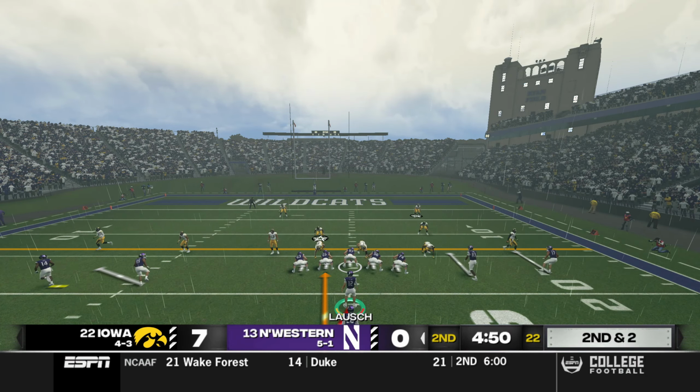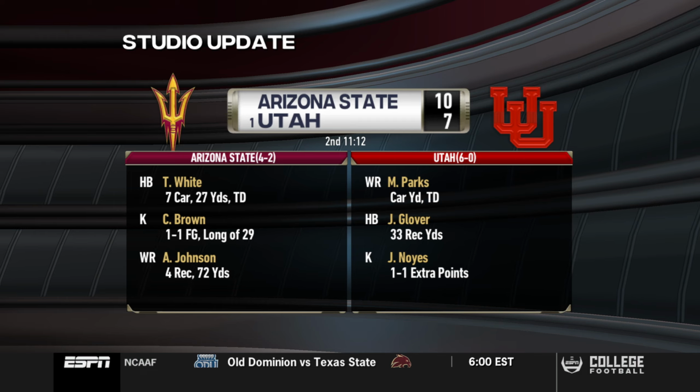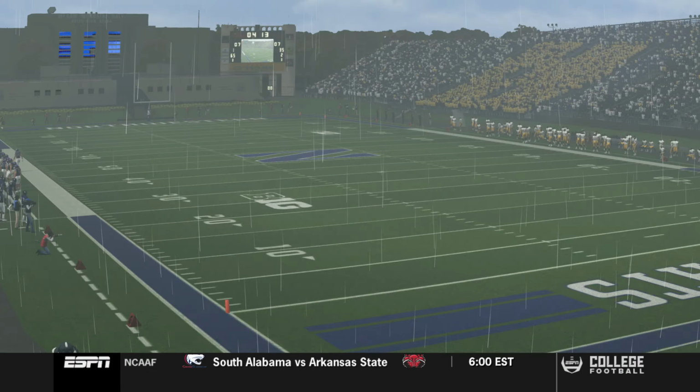Elsewhere, let's take a look at the action from Salt Lake City. The Sun Devils hammer that running game and score a touchdown. The Sun Devils have the edge, 10-7.